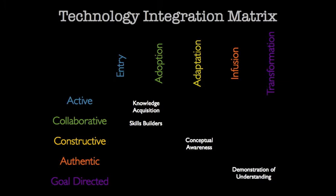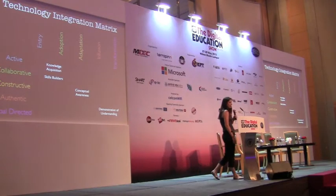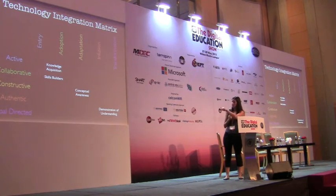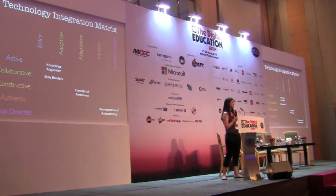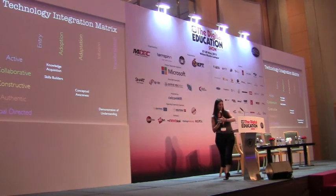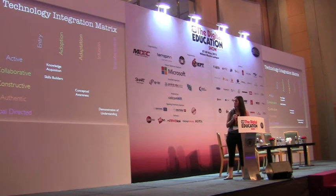and the knowledge acquisition and the skill builders with all of those Web 2.0 tools that I showed you earlier really fall in this first half of the matrix, which is still an important area. I like to work in the entire matrix. My goal is not always to be in this far corner. But watching videos, doing skill drill practice, that all still falls in entry-level, active, and collaborative experiences for my students. The conceptual awareness comes in a little bit more when we start to go outside of the classroom, and Khan Academy and some things can bring areas of awareness for my students from outside of the classroom. So that one falls into also adaptation and infusion.